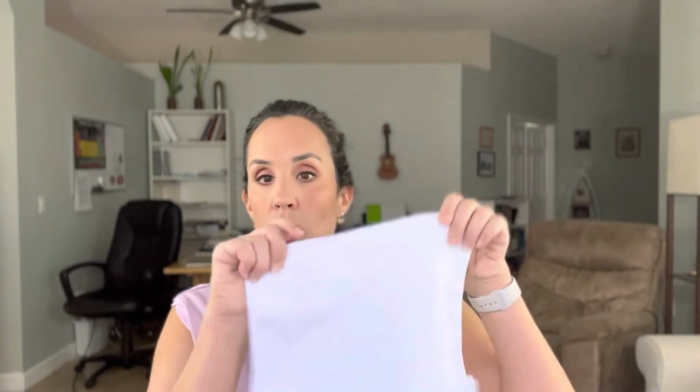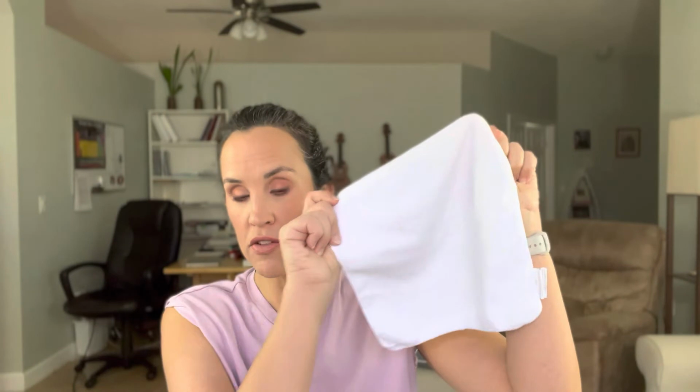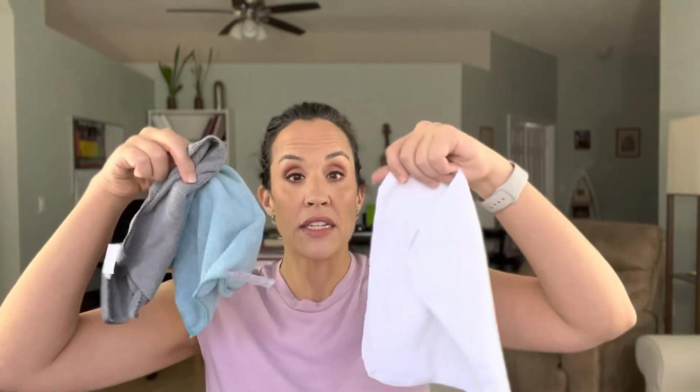About a year ago, I was at Walmart and I saw, I don't know why I had never seen this before, but I saw that they had on sale microfiber cloths, just simple run-of-the-mill microfiber cloths, and they came in a package of white, gray, and turquoise. I don't care about what the colors are, but these are great. I like them, they're great. So I bought a pack.